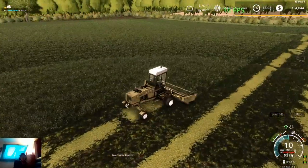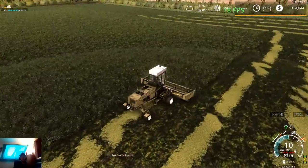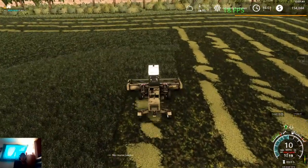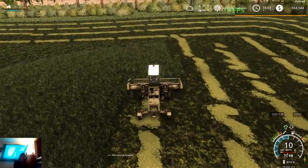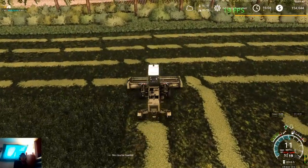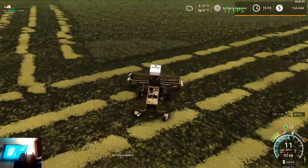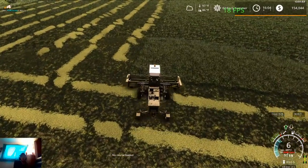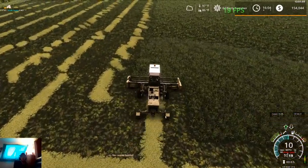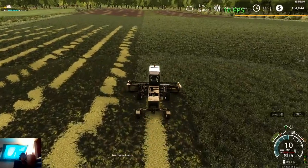We're going to try and get this finished. Hopefully we got enough fuel to get this finished, because we are getting low on fuel in this thing. But we're going to try and get this field done, and then we'll get this back to the farm, get it filled up with fuel, get it washed up, and then we'll get it put away. And be good to go.